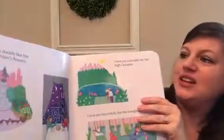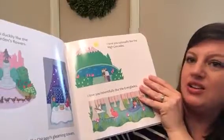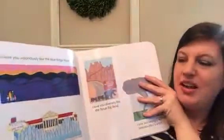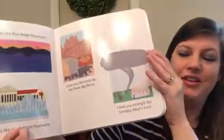I love you duckily, like the public gardens flowers. I love you impressively, like Chicago's gleaming towers. I love you wondrously, like the Blue Ridge Mountains. I love you spectacularly, like the Bellagio fountains.